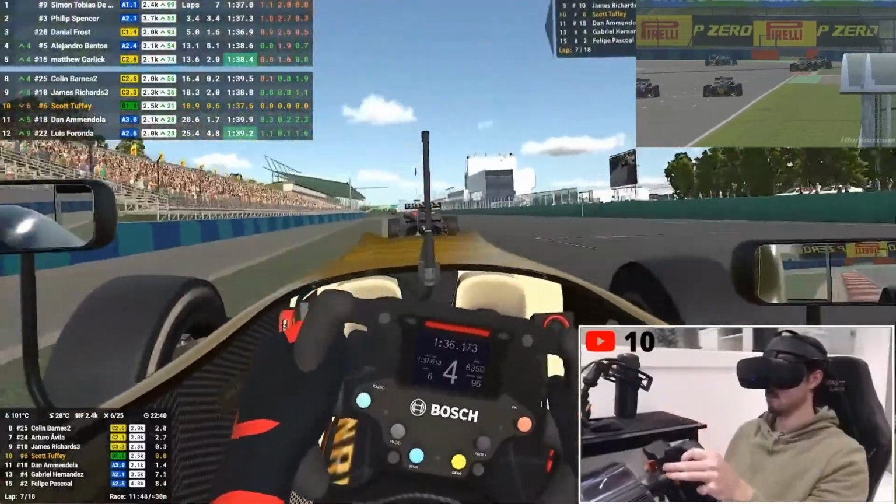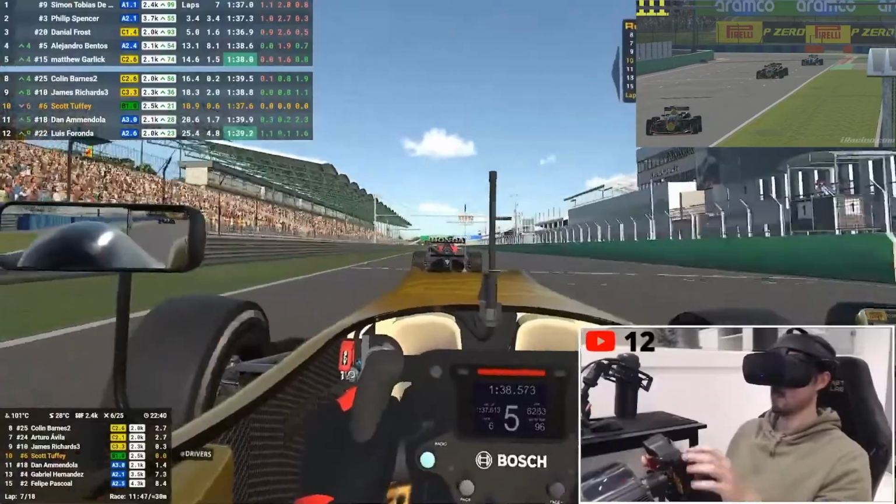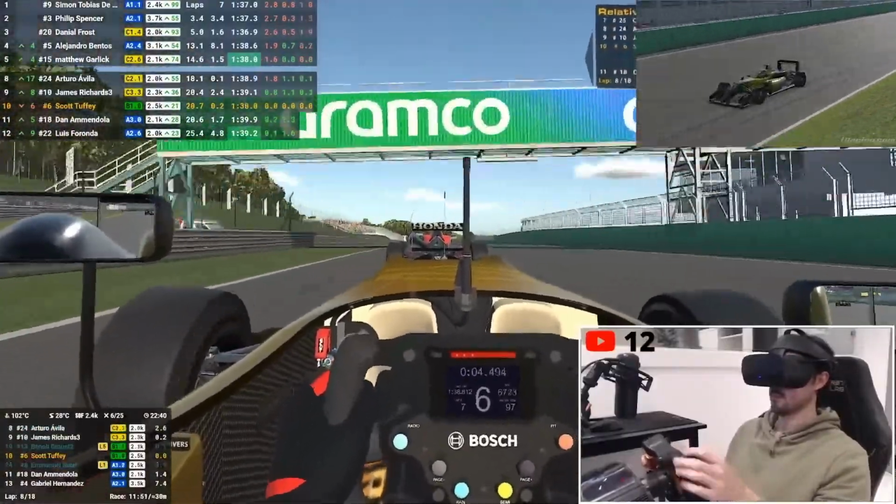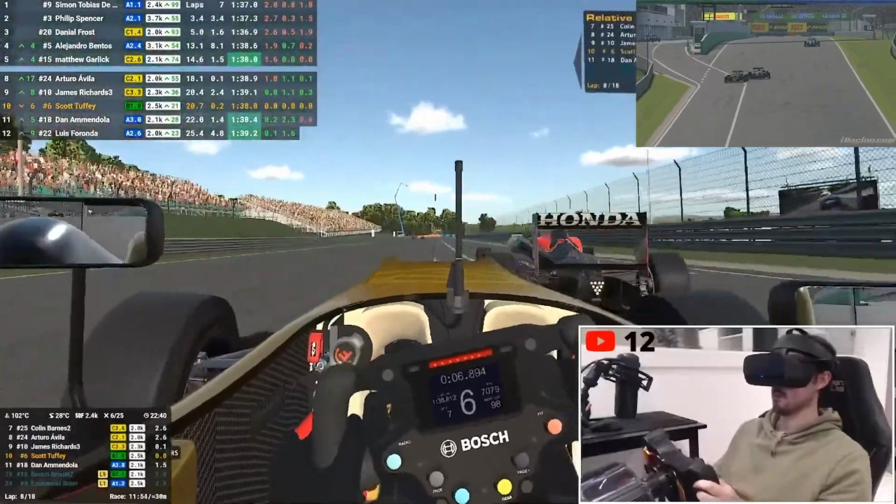This bastard's holding you up. You've got to find a way past. He's pretty slow through turn 1. That lap time was 138.8.